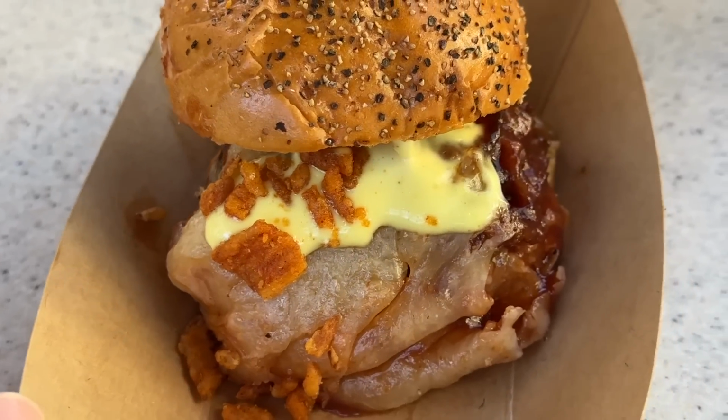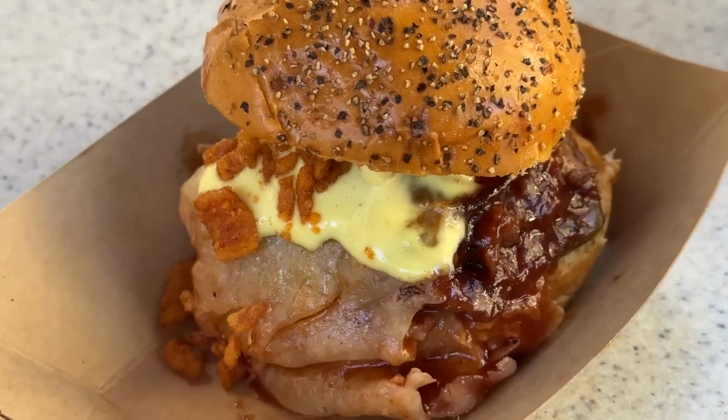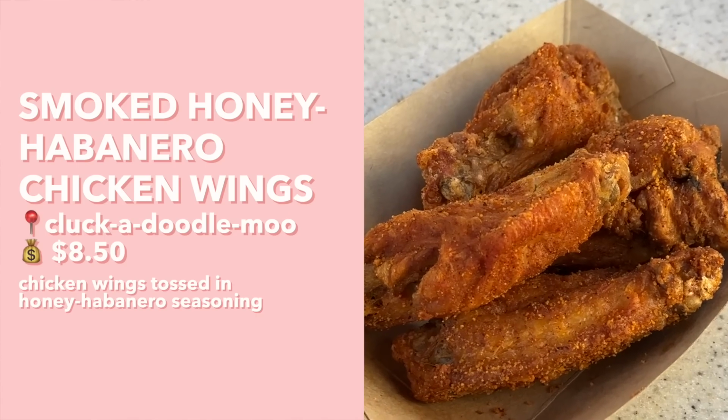The cheese and the sauce on it adds a lot of creaminess, and the peppered brioche is really nice and fluffy. I just got a hit of those crispy onions. That just levels this up. This is quite tasty. Next up, we have the smoked honey habanero chicken wings.